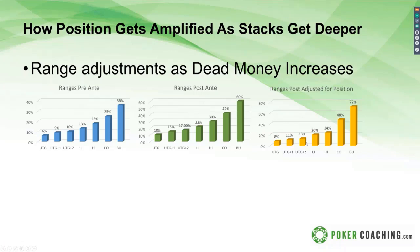And then when we get to late position, it shoots up. Going back, I would make this 18% and this 26%. So it really just shoots up near the end, just taking off in the cutoff and button.